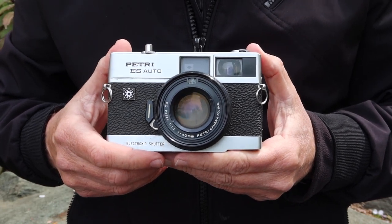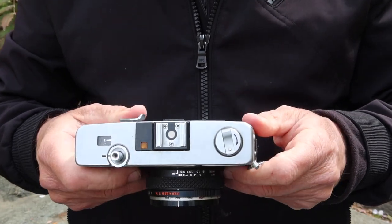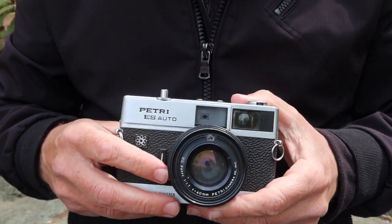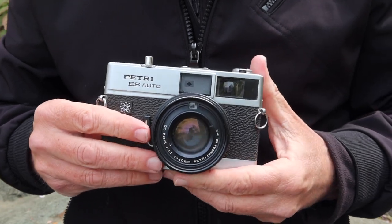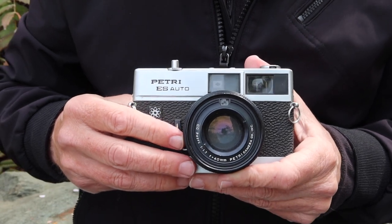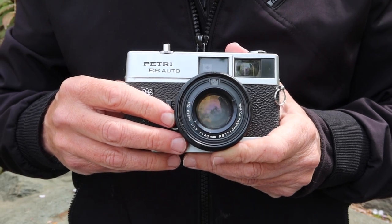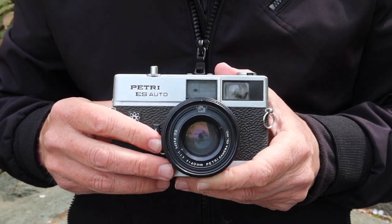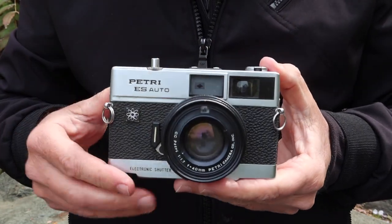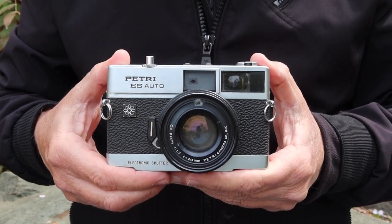So let's go ahead and take a look at the features, controls, and functions of the ES Auto. First, it's a compact camera. And as I said, it's similar in design to the Minolta Hi-Matic E. It doesn't offer any manual control. Cameras like, say, the Canon QL17 offer full manual control as well as shutter priority automatic. And cameras like the Yashica GX or GL offer aperture priority automatic operation. Whereas cameras like the Minolta and Petri in this camera offer only fully automatic. But it's a quite good system and it works really well.